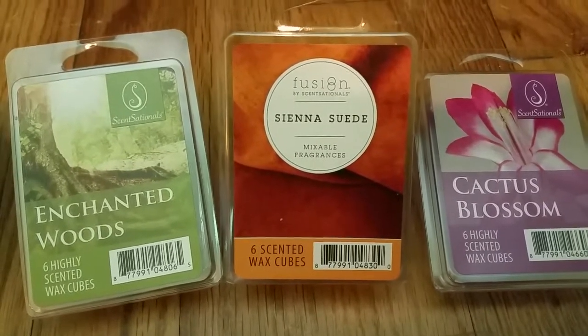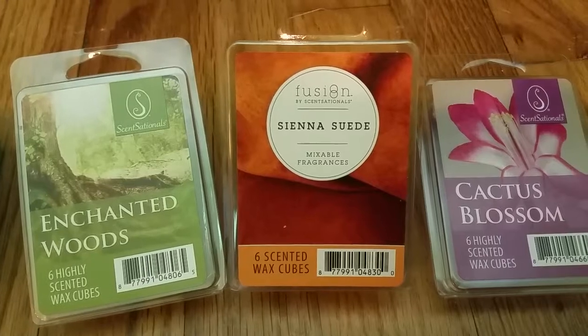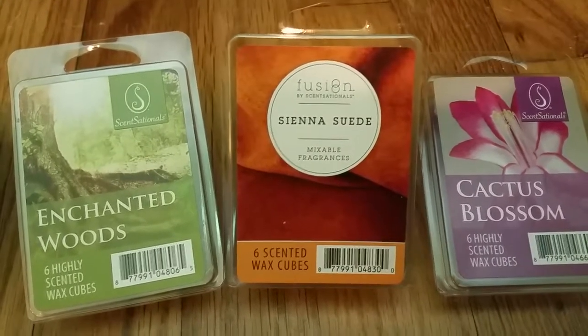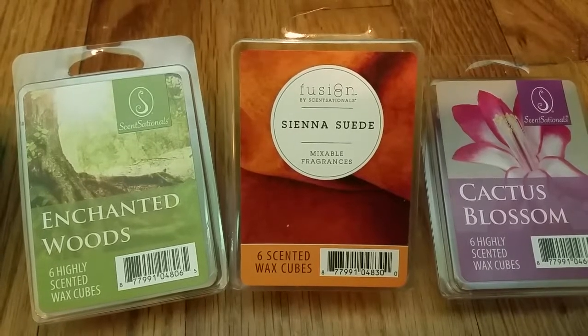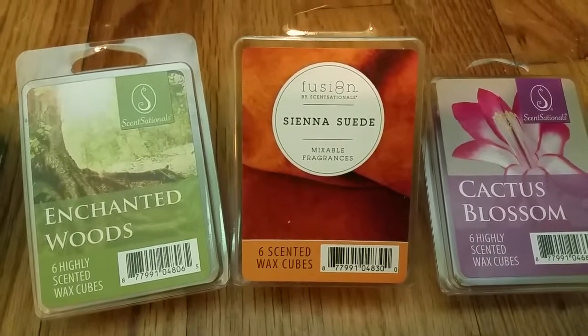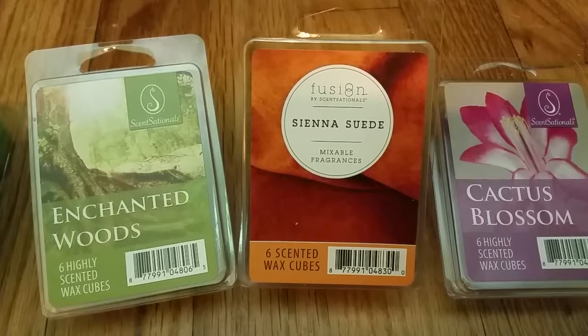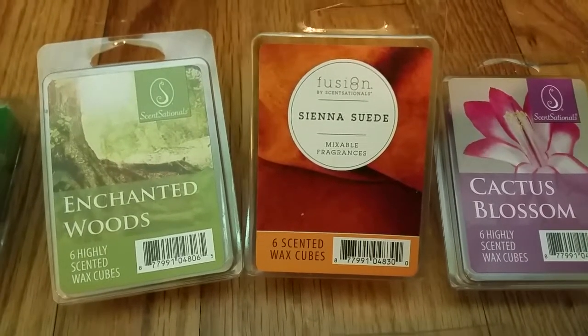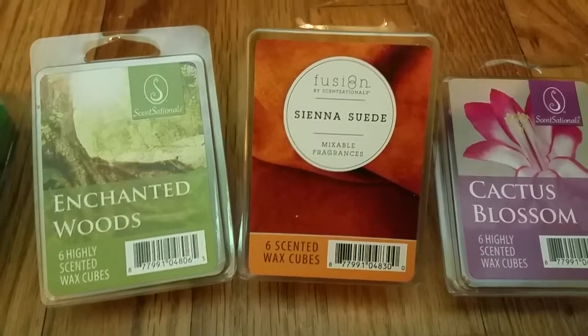The scent notes are the brightness of citrus splashed greens, wild herbs, and ambered fougere. I don't know what that word is. F as in Frank, O-U-G-E-R-E. Embrace dark woody patchouli, milky sandalwood, and oriental amber spun with black suede and cocoa bean.